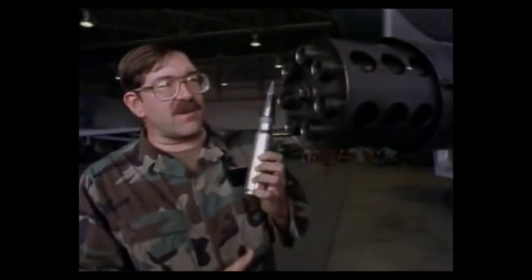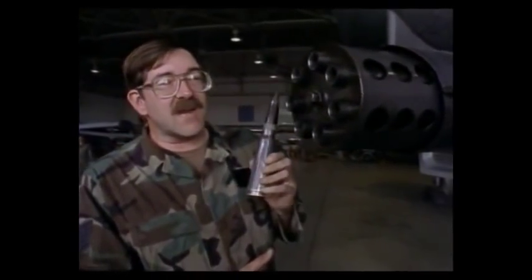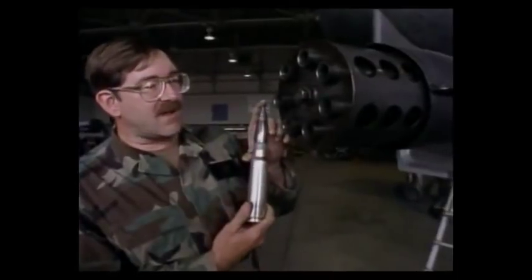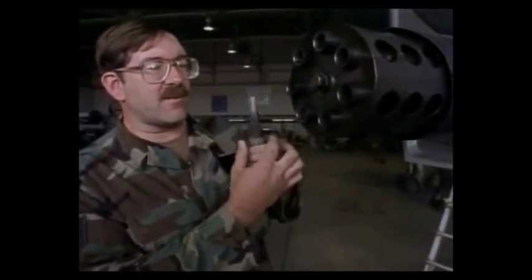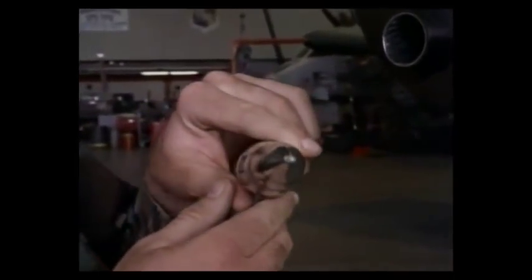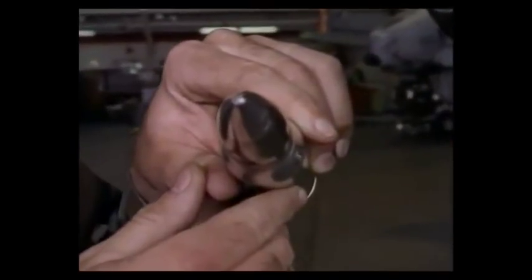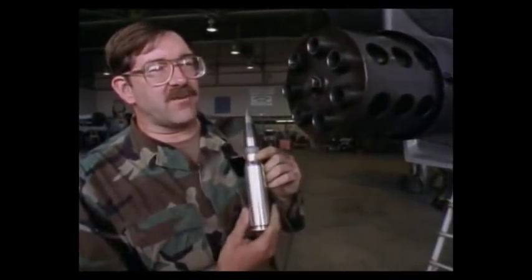This is a 30-millimeter round. It's a training round. It's been polished as a presentation round, but this is the size of the actual round. Projectile is up here. And you can see 30 millimeters is the width, the diameter of the projectile. And as you can see, it's quite a large round. It weighs about 1.5 pounds per round. And our planes carry 1,150 rounds of this.